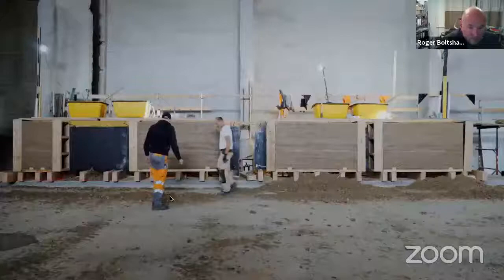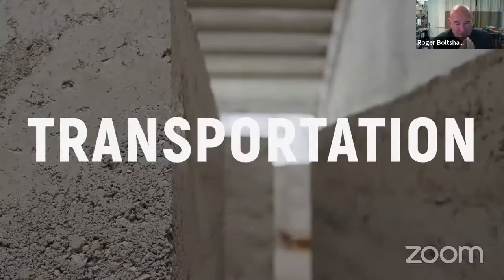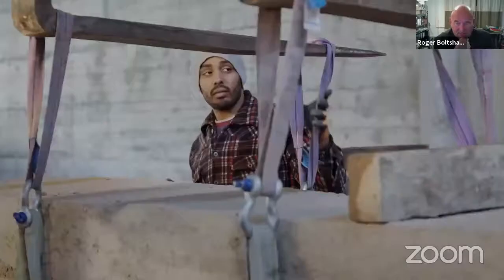The earth blocks always remind me of Swiss chocolate because they're very brown when they take them out of the framework. But then you have to let them dry around 8 weeks, and then it's done.